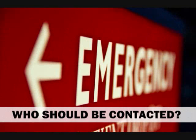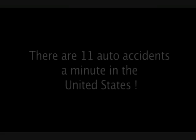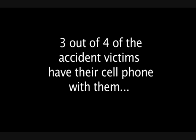You want to put in your contact information in case you're incapacitated and can't give this information to the first responders at the scene, because you know when you get in an accident, you want somebody to contact your loved one and let them know where you are. So take it out right now and fill that information out. That should be one of the most important things you do with this app that can save a lot of headache and a lot of heartache down the road.